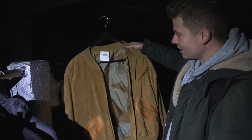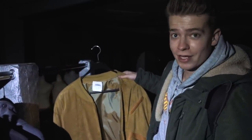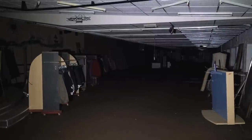Now a jacket. 100 euros was this one. That's around $120-$125. It's crazy, isn't it? You can see here behind me is a huge hall with even more clothes we are about to find. It's very dark inside of here, but despite that, it won't kill the fun. We have some proper lights with us.